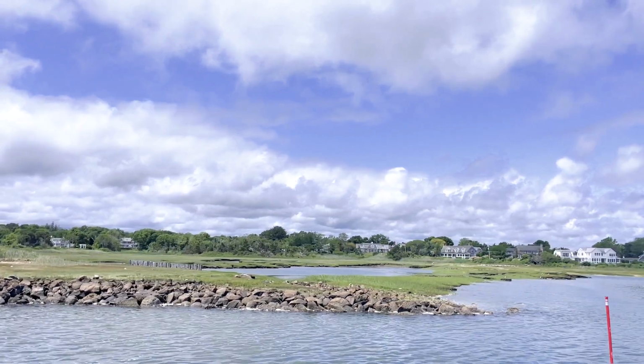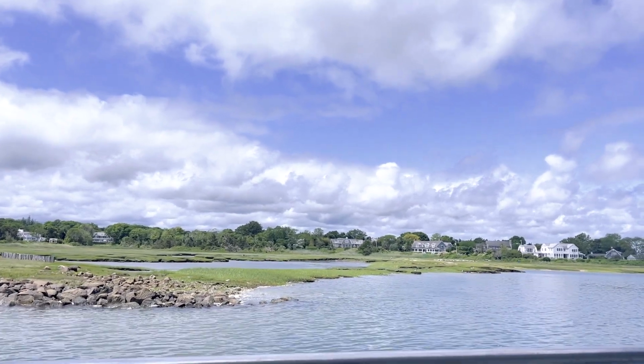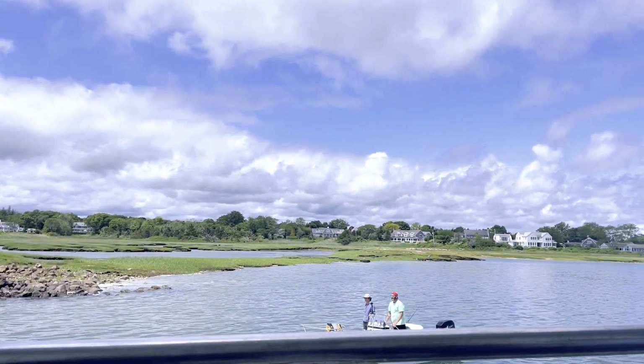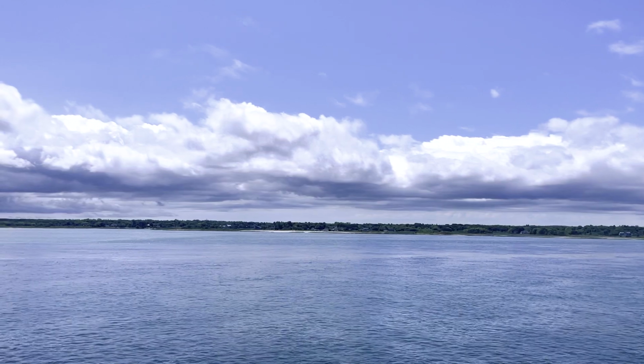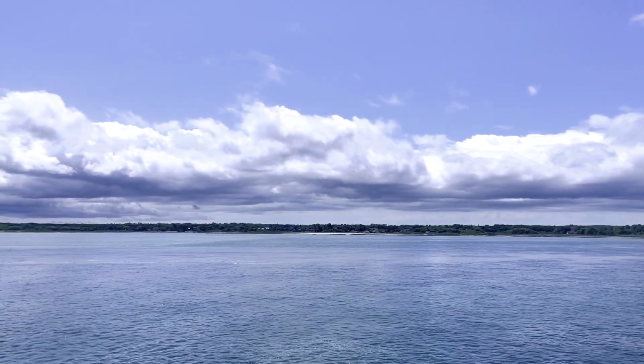Really recommend doing whale watching because it was absolutely incredible, and just wait till you see the whales we saw. Beautiful, so stunning, and just an incredible experience.